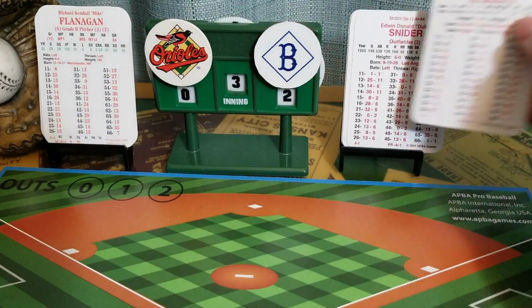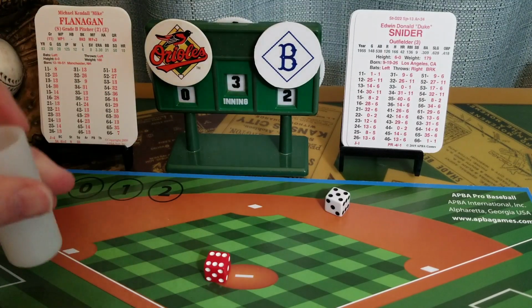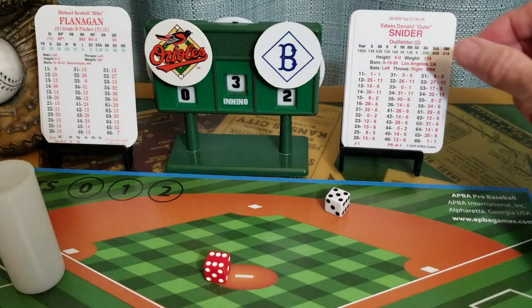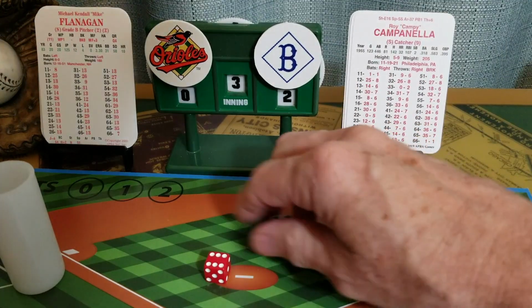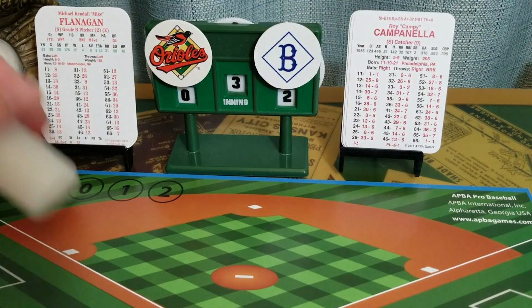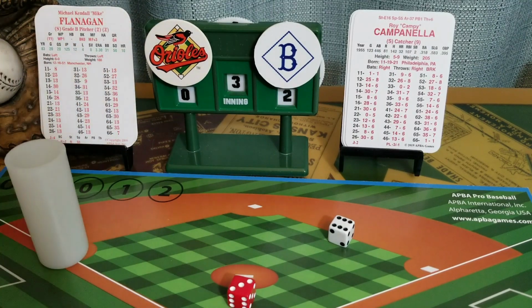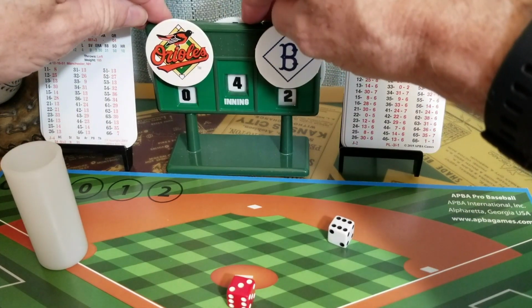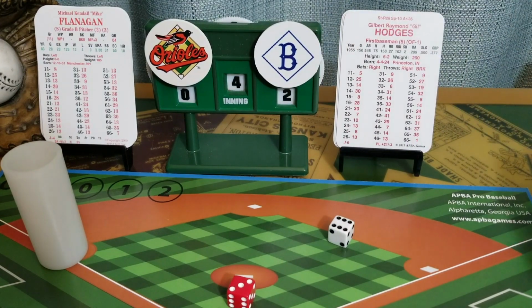Duke Snider. 65 pops out to the catcher, Rick Dempsey. Roy Campanella. 6. That is a pop out to the second baseman. We go to the top of the fourth, Brooklyn 2, Baltimore nothing.